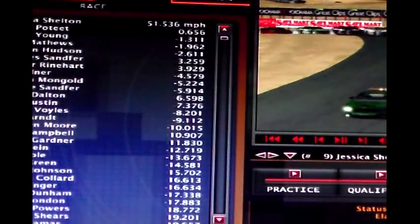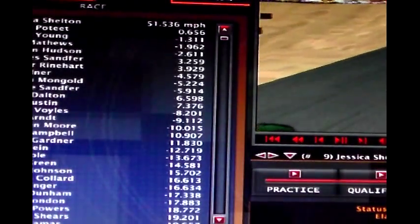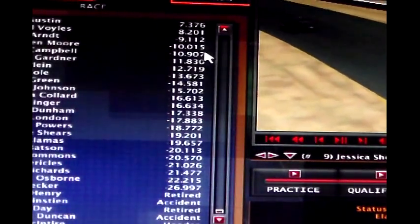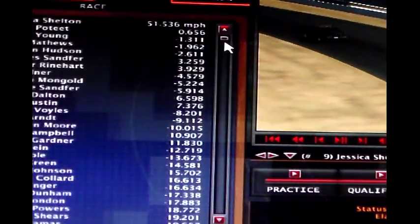Unfortunate set of circumstances for those drivers. I tell you, a lot of things happened on that lap, and amazingly enough, 5 cars are out of the race.